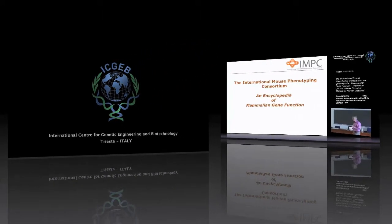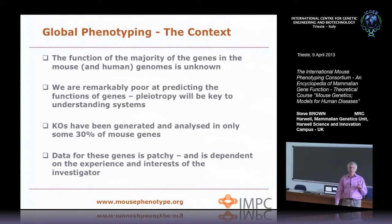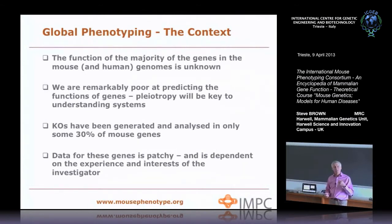So the International Mouse Phenotyping Consortium was formed a couple of years ago, and its remit was to create an encyclopedia of mammalian gene function, to begin to give the first comprehensive insight into the function of every gene in the mouse genome. And let me just remind you of this context again, because I think this is absolutely critical, these few issues. The function of the majority of the genes in the mouse and human genomes is unknown. We know perhaps something of the function of maybe a third of the genes. So the gap in our knowledge is extraordinary.